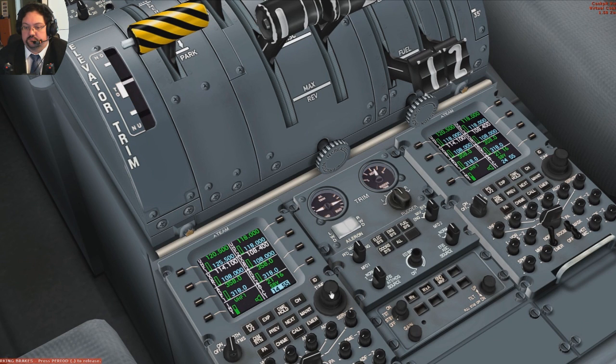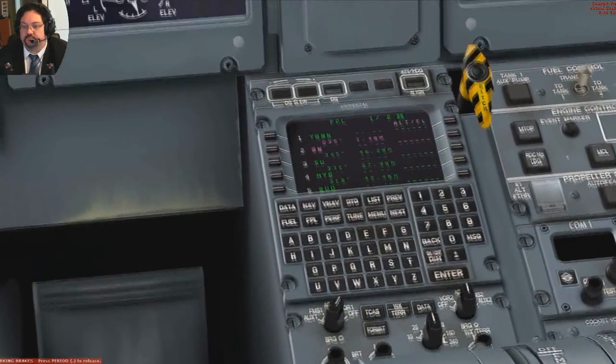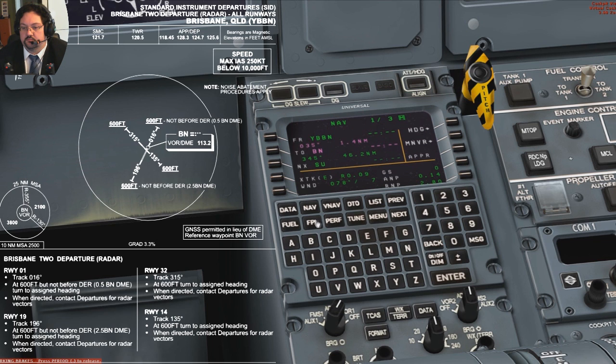It's 4:35, wind 090 degrees, 7 knots, runway 01, clear to land. Clear to land, runway 01, Emirates 435. 1471 set. Initial climb 4000. Brisbane Tower, good evening, hold position runway 01. Contact Brisbane approach 125 decimal 6.